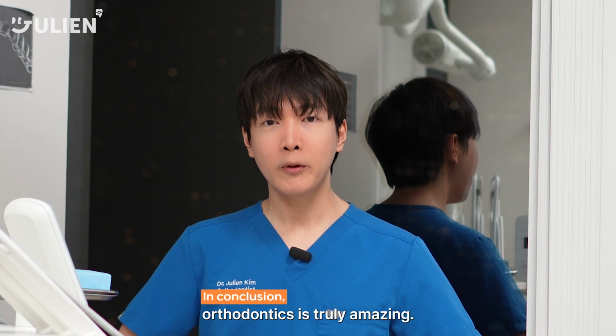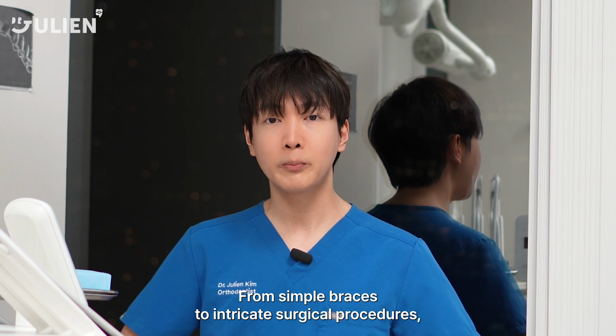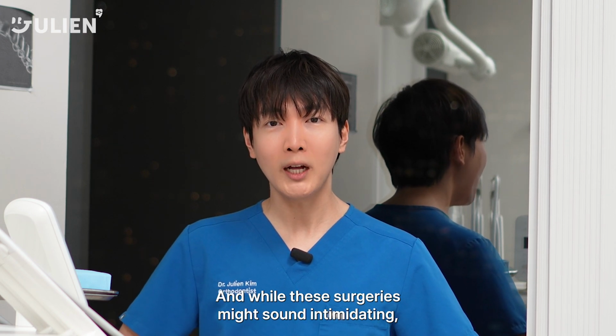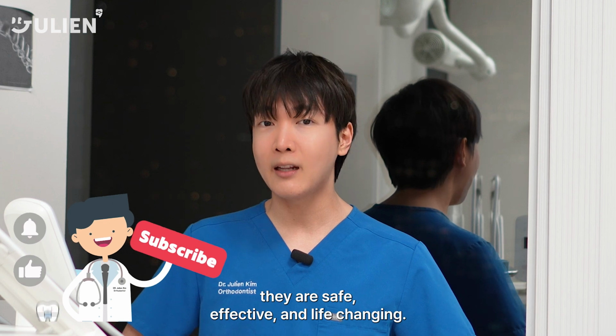In conclusion, orthodontics is truly amazing. From simple braces to intricate surgical procedures, the journey to a healthy, beautiful smile sometimes requires unexpected steps. And while these surgeries might sound intimidating, they are safe, effective, and life-changing.